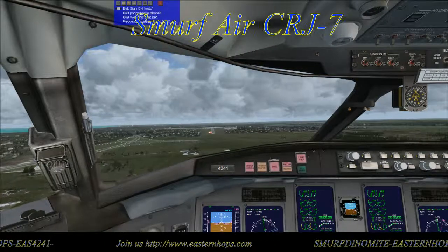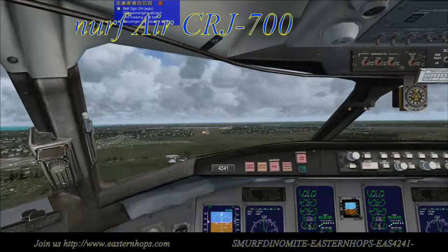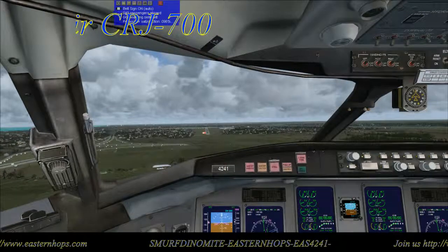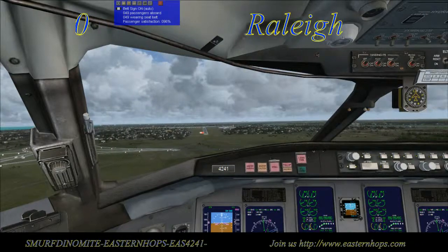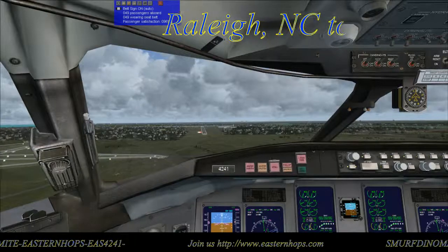And here we go. Hands on the yoke, hands on the throttle. If I have a manual throttle, I set it about 25%. That's probably about where you're at coming in. I know it looks like I'm off, but I let it do its own thing till we get close. I always do.